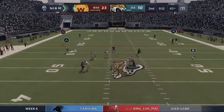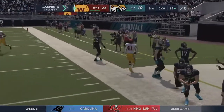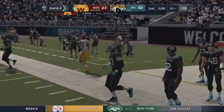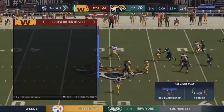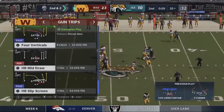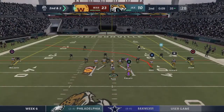Ross now throwing on first down. Out of the backfield, that's complete to Kamara. And he's going to be out of bounds down around the 35-yard line. To Alvin Kamara. Out of bounds at the 35-yard line. Facing a 2nd and 2 after that last catch, good for 8 yards.